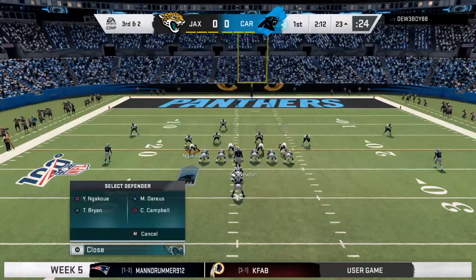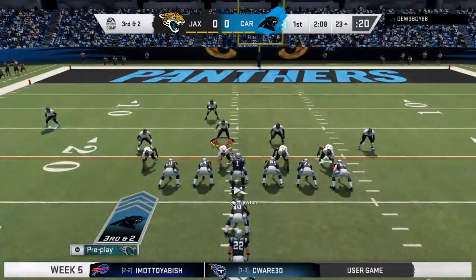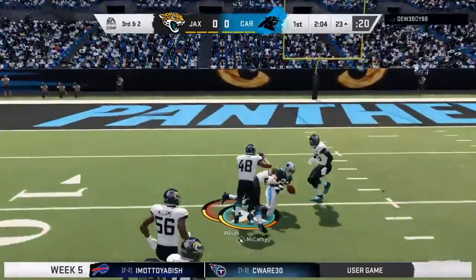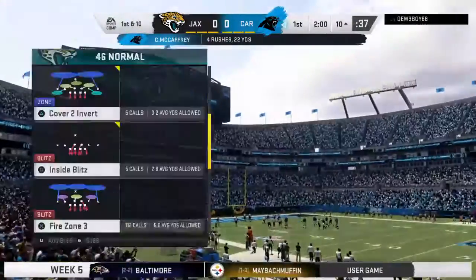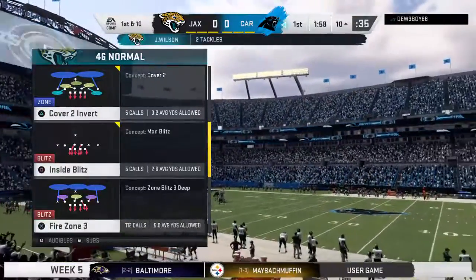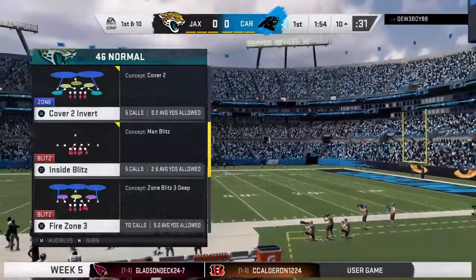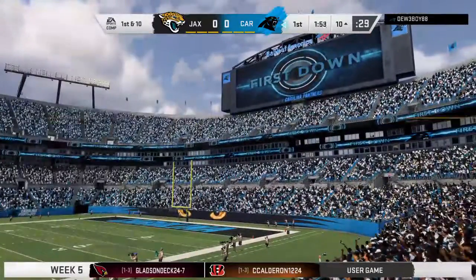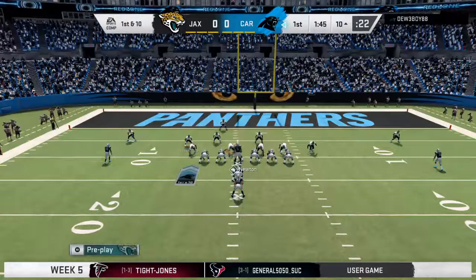Ready? 44 to Mike. I got him. They'll try and pick it up with McCaffrey. And he takes it down to the 10-yard line. A good gain of 12 yards that time. In Christian McCaffrey's rookie year, he would not have gotten that carry. It likely would have gone to either Cam or Jonathan Stewart when he was with the Panthers. But now he's the man in the backfield, gets the big carry, picks up the first down.